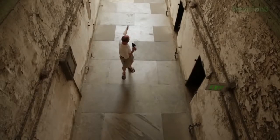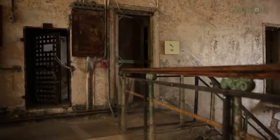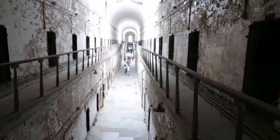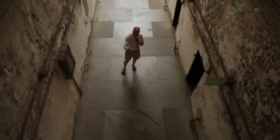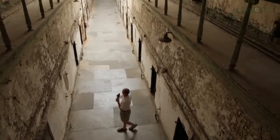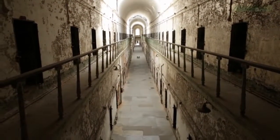I'm standing here at the entrance to cell block 7, which is one of the last cell blocks to be built. And you remember how I was saying that the prison was originally laid out for 250 rooms? Well, after they built the first three cell blocks, they were filling them up so fast, they decided to change the design, and they moved to two-story construction. So as you can see, now we've doubled up on the number of inmates that we can house in this facility.